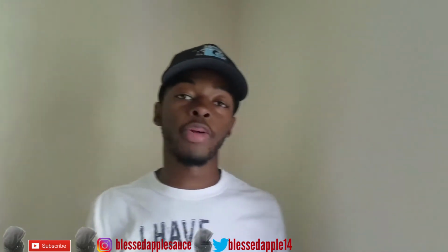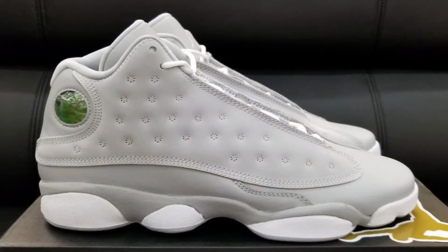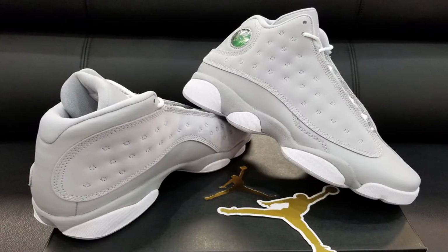All right, next up we're going to look at the Air Jordan 13 GS Wolf Gray. We got a Wolf Gray 12 toward the beginning of this year, around April, I want to say. These kind of remind me of that in a sense, but it's the Air Jordan 13 silhouette. It is the Wolf Gray again. I like these a lot better than the Wolf Gray 12 that we got at the beginning of this year, but these are GS, so you can't get them anyway. Only people with an 8 below can get your hands on them.